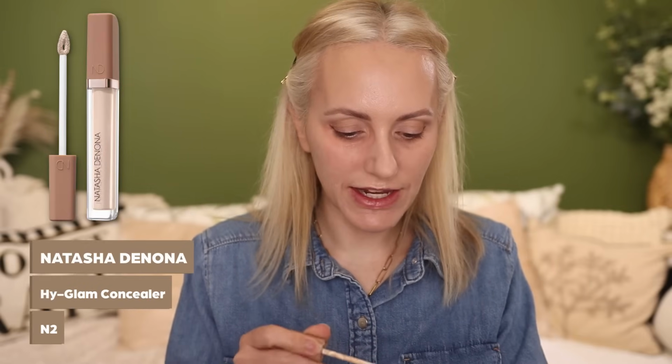Secondly, I think if you go too bright under the eyes, you just look permanently scared or startled in some way. So I like to keep mine as natural as possible, add a tiny bit of brightness, but not too much. I'm using the Natasha Denona High Glam Concealer in the shade N2. You use whatever concealer you have to hand that works for your under eyes. You do not need to use the same one as me. This does have serious coverage though, and serious coverage I definitely need.